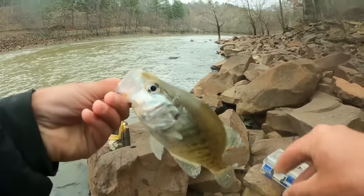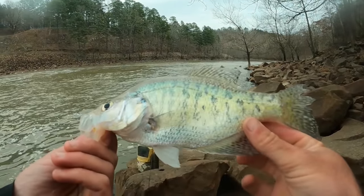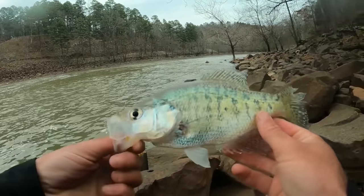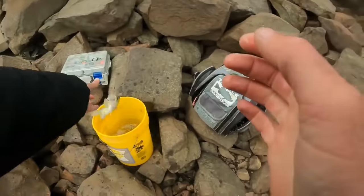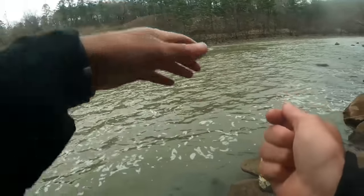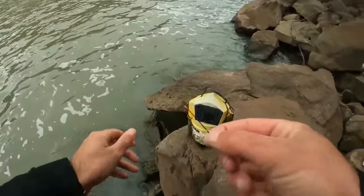There we go. Another keeper. Third nice little white crappie of the day. All their fins are all tore up. It always seems to be the case out here at the spot. They always have janky fins, but that's a nice one. I cast it out a little bit further out. The break started breaking out there, and he was on it within 30 seconds.